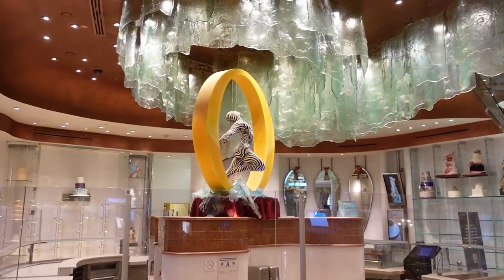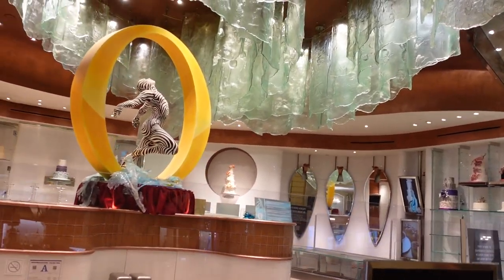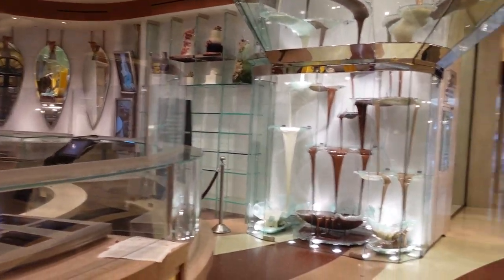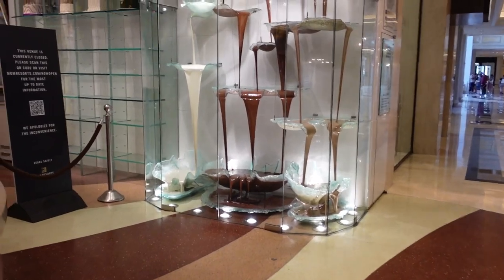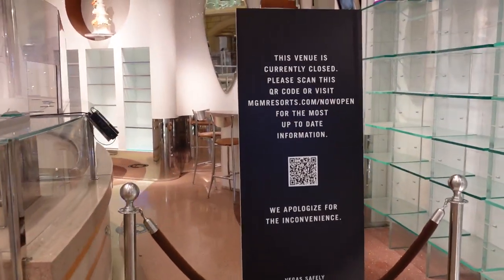The restaurant serves pastries, omelets, sandwiches, and crepes. When it reopens, Bellagio Patisserie will open Monday through Thursday from 6 a.m. to 11 p.m. and from 6 a.m. to midnight Friday through Sunday.